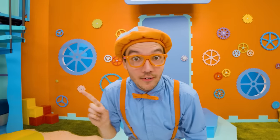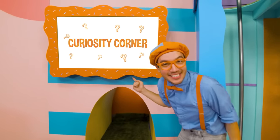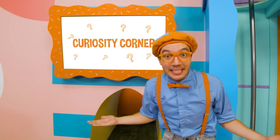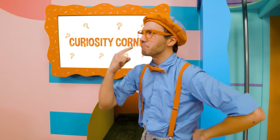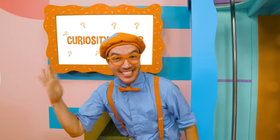Whoa, look at this over here. Come on. Whoa, do you see what it says? Curiosity Corner. Whoa. That means it's time for the Curiosity Corner, where you and I get to learn all types of things. But I wonder what we're gonna learn today. I guess you and I are just gonna have to find out. I'm so excited. Let's go.